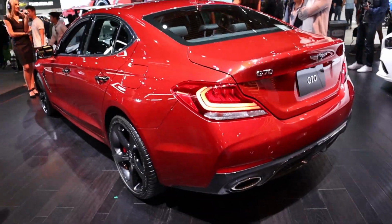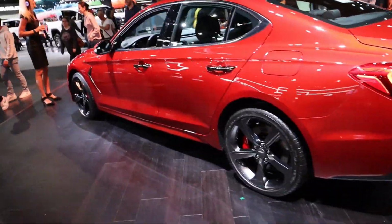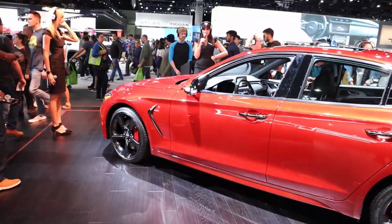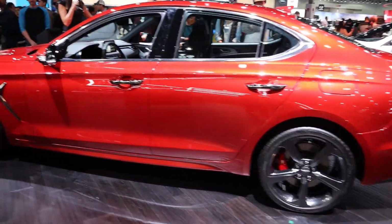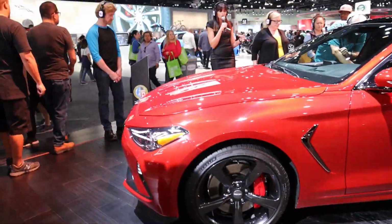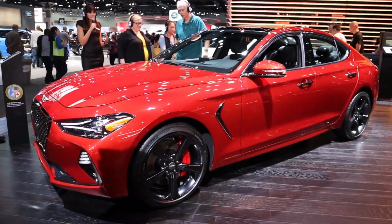Genesis also had the G70 and the G80 there as well. No real changes to those vehicles. They're pretty much the same. Those are also very good, stunning vehicles, but I think everybody is waiting for Genesis to introduce its SUV, which is going to differentiate from a lot of different competitors because that's where everybody's going.